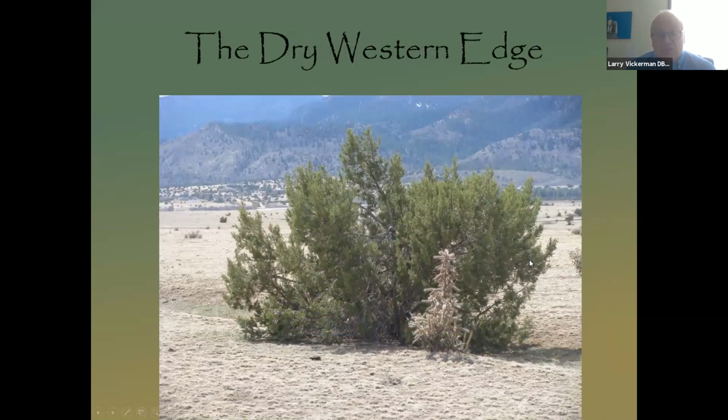And of course, extremes of drought. This is a photo, I call this the dry western edge. It's Juniperus monosperma, and of course, Opuntia. This is down in some of the driest parts of the Front Range in Colorado. It averages about 8 inches of rainfall a year. It's in the shadow of the wet mountains, just south of Florence, Colorado, and it's a tough, tough area. So this is one of the extremes that we experience in this area.